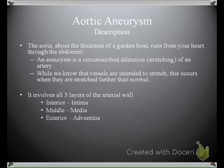So, aortic aneurysms. The aorta is about the thickness of a garden hose, and it runs from your heart through the abdomen. An aneurysm is a circumscribed dilatation or stretching of an artery. While we know that vessels are intended to stretch, an aneurysm occurs when they are stretched farther than normal. There is a certain limitation for how far the vessels can stretch, and once they exceed that boundary, aneurysms can occur.